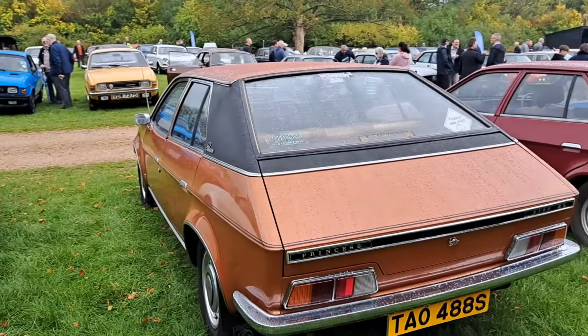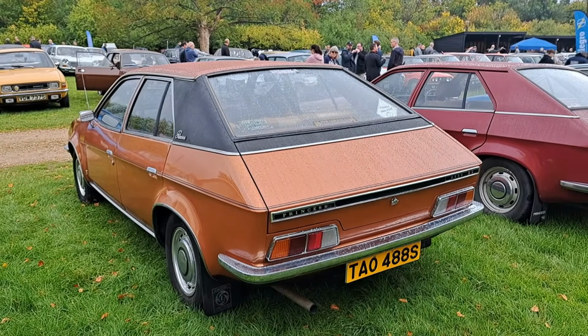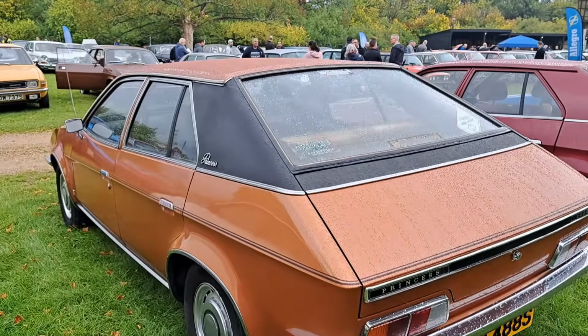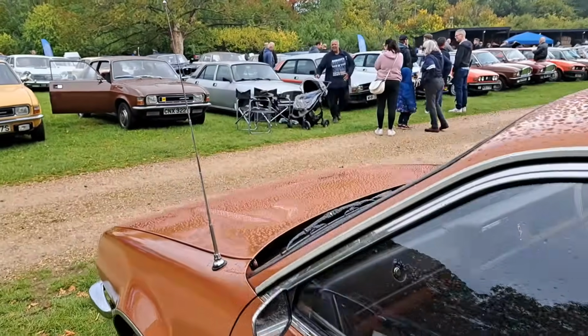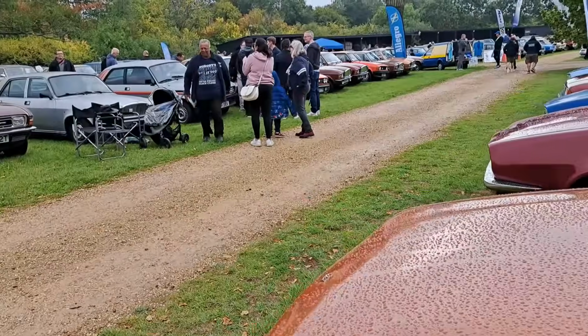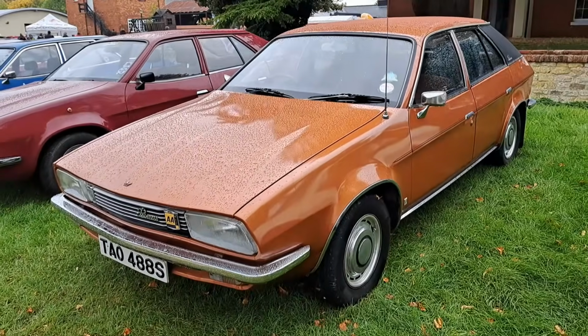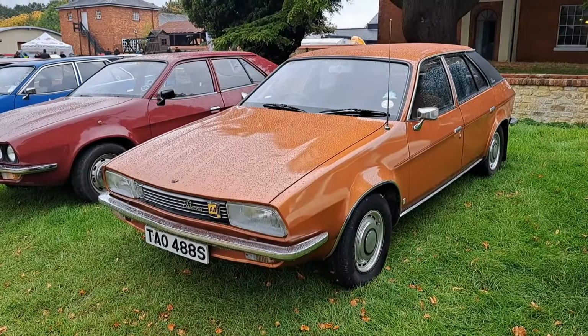Now we've got something that's also very famous. This is a 77-78 Princess 2000 HL, driven a few years ago by Mr. Charles from the Grand Thrift Auto channel, and sold recently at Barons Classic Car Auctions. That is in lovely condition. I'm pleased the current owner feels they want to come and display it.